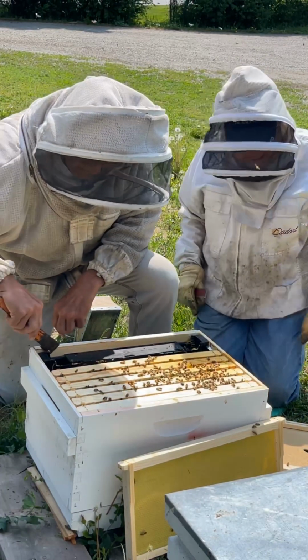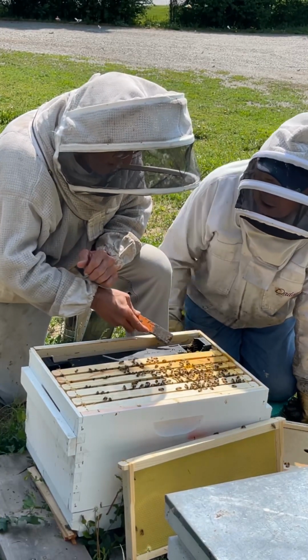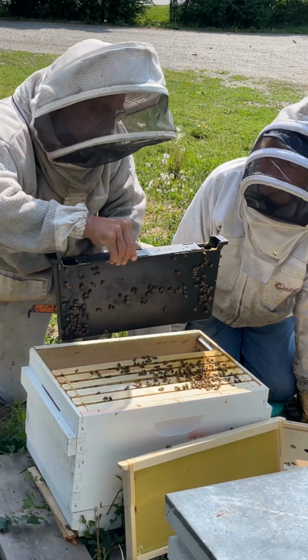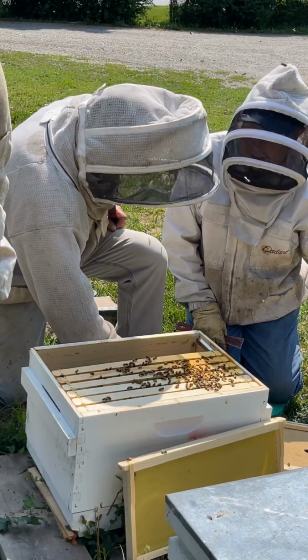All right, let's take that out. We're going to take out our feeder because of what we've seen earlier. Look at the color of the pollen, red here, beautiful pollen. And nectar. See the fresh nectar dropped on there? Yep. Shake the bees in the house.